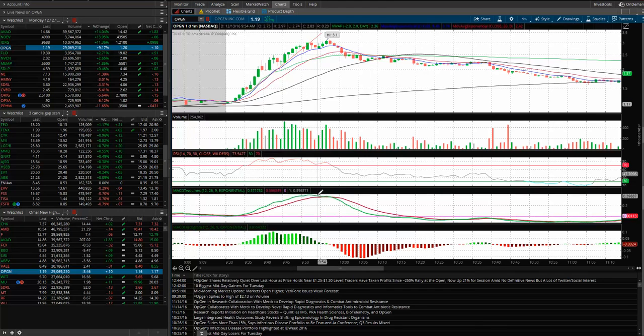I would have shorted it because once you start seeing this roll over, I know this stock has gapped up so much, people are going to start selling. Remember, I cannot stress it enough. These stock companies are terrible. They are not companies that are going to go from $3 to $100, and if they did, they're not going to stay at $100. They're going to go up and then collapse.